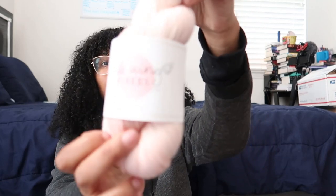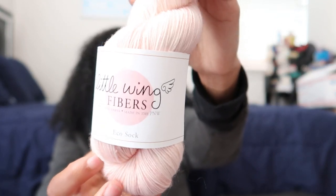Okay, but yeah, I got a sweater quantity. I may want to make socks out of them. Who knows? But I may not, because I just want to make the nicest sweater ever using this yarn. So check her out, Little Wing Fibers on Instagram or littlewingfibers.com. Okay, this is her label, so you can get a good look of it.